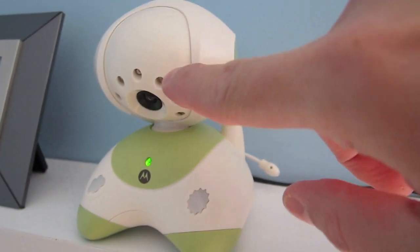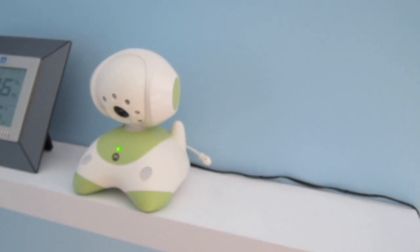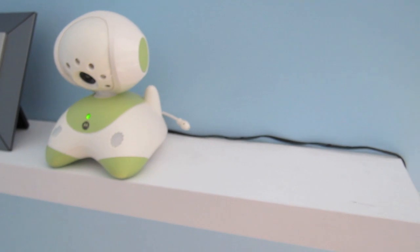And these little dots here, it actually has infrared night vision. So at night you can see him clearly in the dark. It almost looks like daytime, which is pretty amazing.